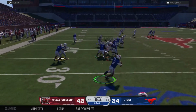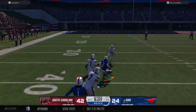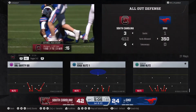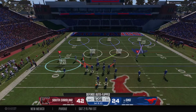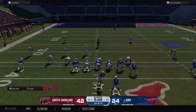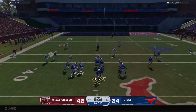Just needs a crack to get a return. He gets a block. He just about took that one all the way to the house. They finally get him down after a tremendous return. SMU's offense headed out onto the field to start this drive. When the defense got the stop, they could have used a few more of those earlier. Still a big deficit here late.